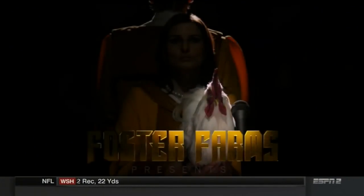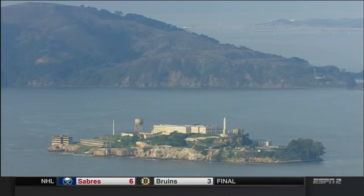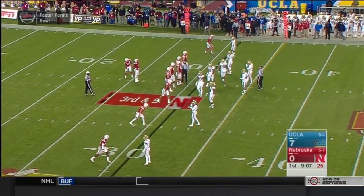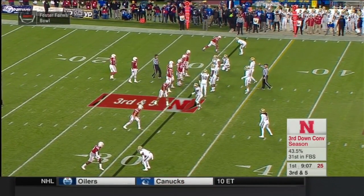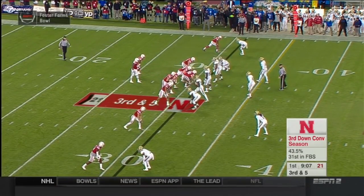So 2-receiver formation to the right. Lane, Hovey, and Brandon Riley. And nope. They switch it up. Westerkamp's on the field now. 3 wide outs to the near side, 1 to the far side. Divino Zigbo in the backfield with Armstrong. Tommy will go out of the shotgun here on 3rd and 4 from the 31-yard line. Nebraska's own.